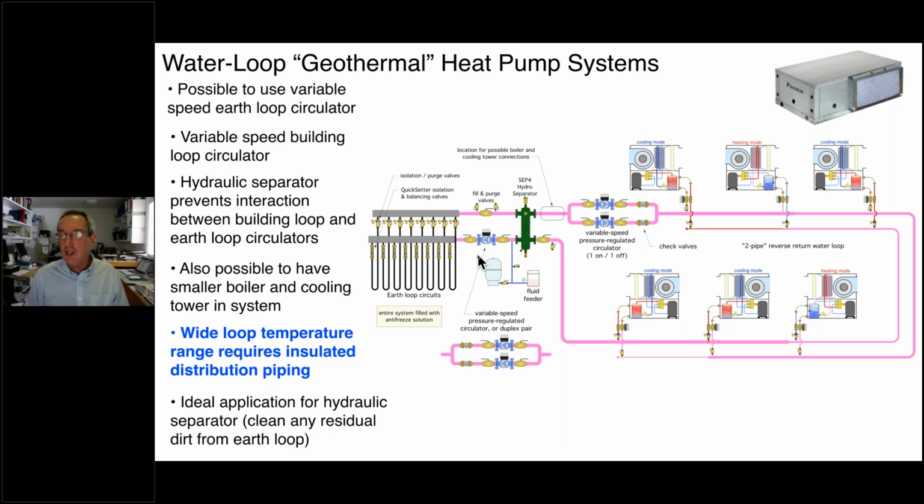When we switch over to geothermal as our source, that changes. We can have a much wider temperature range in that loop. It could potentially go down, maybe down to even 30 degrees. And once we pull that loop temperature, that building distribution temperature, below the dew point, again, we're going to have condensation unless we insulate that piping.